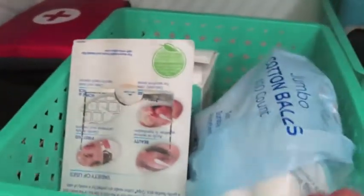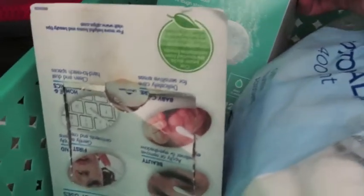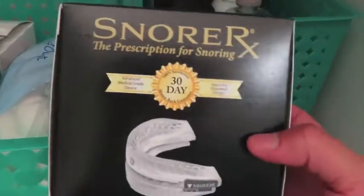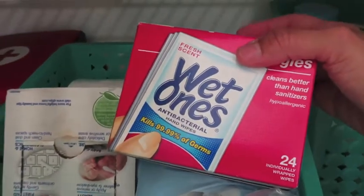And then in this one, I keep our cotton balls, bags, and then the Q-tips are all in here. And then I've got this box of denture cleaner. The reason I have this is because my husband has this mouth guard, Snorex, and he has not been using it, but I use it to clean the Snorex when he uses it. He hasn't used it in a while, and I kind of wish he would. And then I have these little travel things of wet ones. So these are extras I like to keep there.